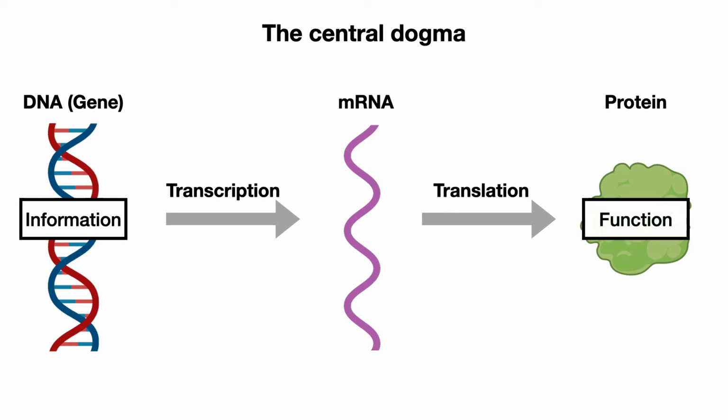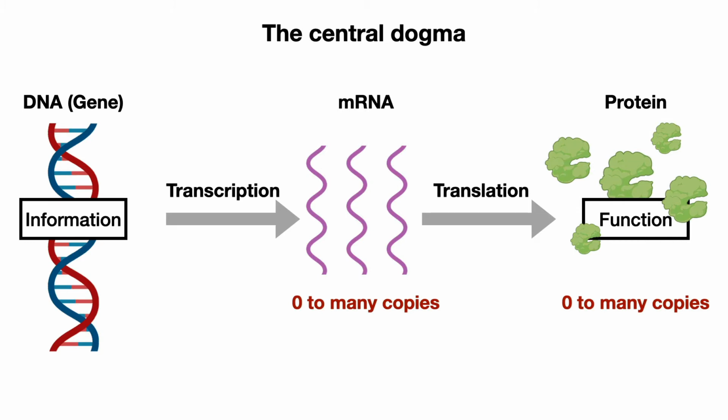The figure here might make you think that in the cell, one copy of DNA results in one copy of messenger RNA, and eventually just one copy of a protein. And as a result, all the cells in our body would have the same number of proteins no matter what cell they were. However, in actuality, through transcription and translation, one copy of DNA can become many copies of messenger RNA.